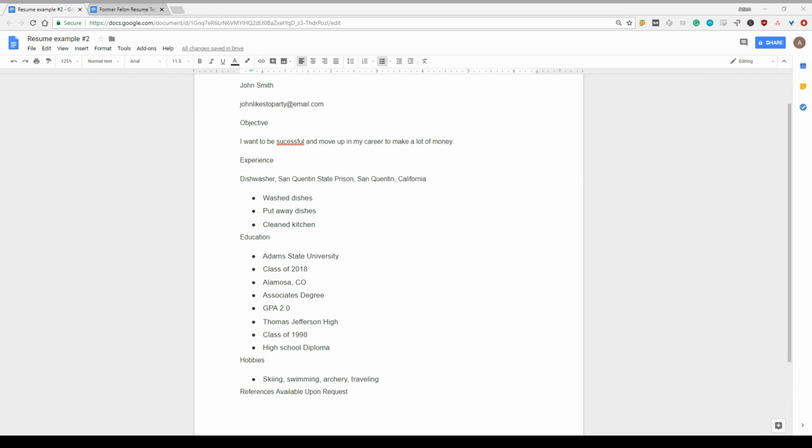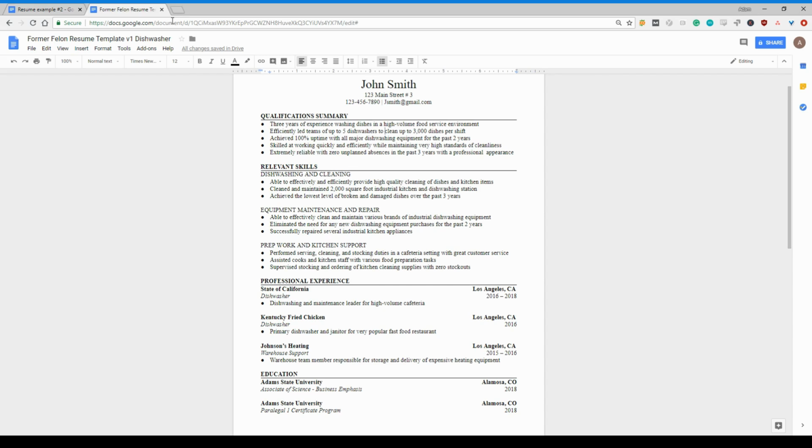Now let's take a look at this same resume from John Smith with the same experiences, same education, and see what it looks like when we put it in the format that we recommend. Now, as you can see immediately, a huge difference just in the way it's presented and the overall professionalism of this resume. Now, this is the template that we're going to share out below. You'll be able to download and use for yourself.